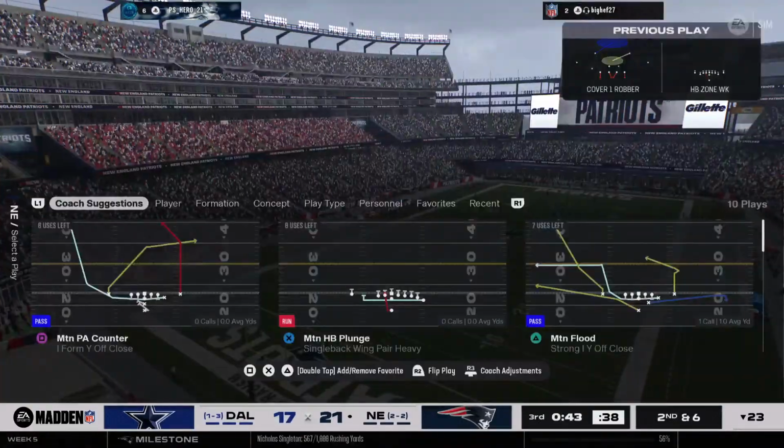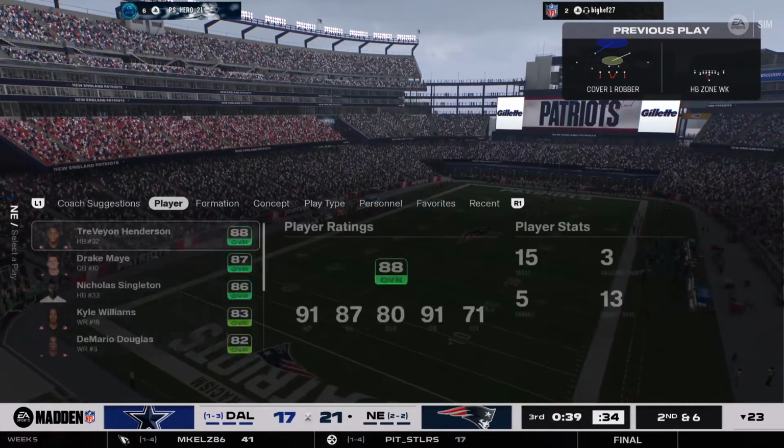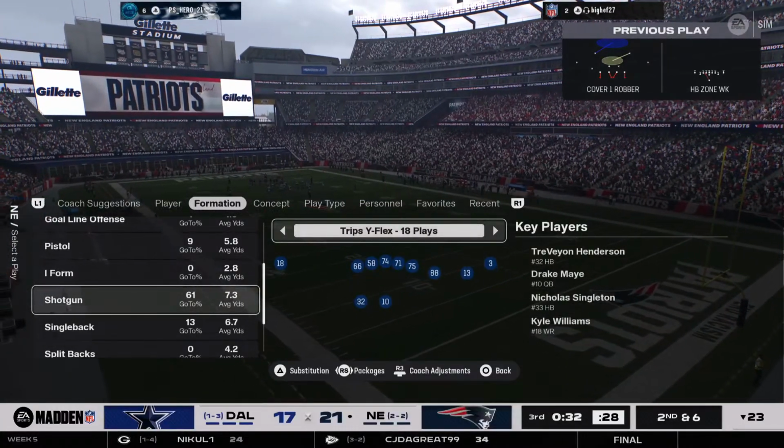He'll gain 3 out of this, up to the 23. 4 yards on the pickup. Second and 6 at the 23-yard line.